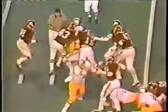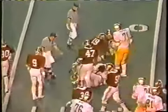Buschka in motion. Give it to the fullback. And Buchanan runs it up the middle. He's got a first down for the Irish. Notre Dame muscling its way out to better field position, to a first down at the 32.